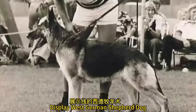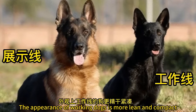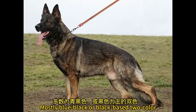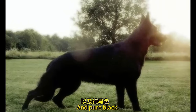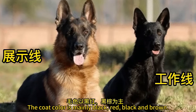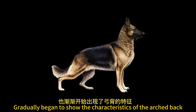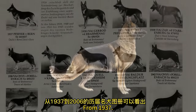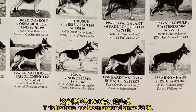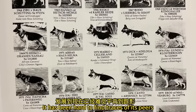Show line West German Shepherds are more inclined toward the cultivation of appearance, focusing on a streamlined body. The appearance of working dogs is more lean and compact. The coat color is mainly dark, mostly blue-black or black-based two-color, and pure black. Show dogs have more bone mass and rich back hair. The coat color is mainly black, red, black, and brown. In the pursuit of streamlining, they gradually began to show the characteristics of the arched back. This can be seen in famous dog atlases from 1937 and 2006. This feature has been around since 1956, and then became clear. It has been hard to find traces of their peers.